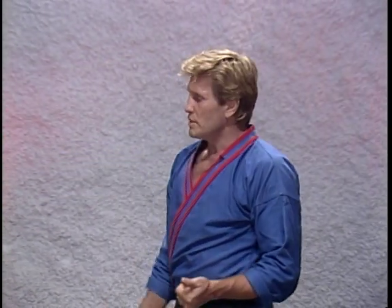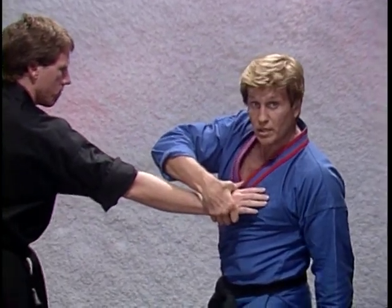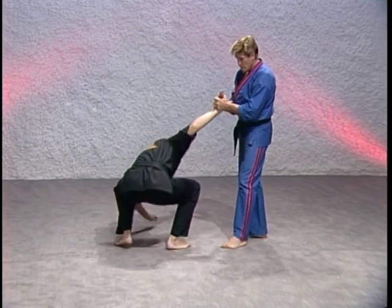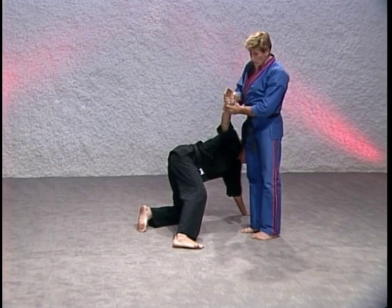There are many other little come along techniques. Sometimes somebody reaches up to grab him and I'll just reach up into a simple wrist flex here. Watch this one. Point the thumb down, lock here. He'll go anywhere you want him. As he goes down, you can kick or take him into a restraining hold.